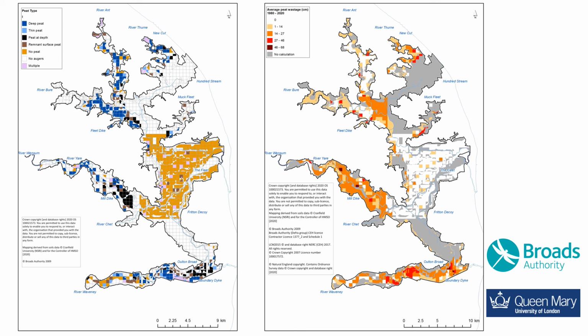So the map on the left shows the blue areas where the deep peat or the thin peat is. In terms of carbon emissions, it doesn't matter whether it's deep or thin. It's there, and the land use will affect the amount of carbon dioxide it can give off. We've also got peat at depth that's buried underneath estuarine clay, so a little complex history. And then we've got a large area of orange where there's no peat. So we've got a whole mix, and this is really looking at the opportunity to make changes.